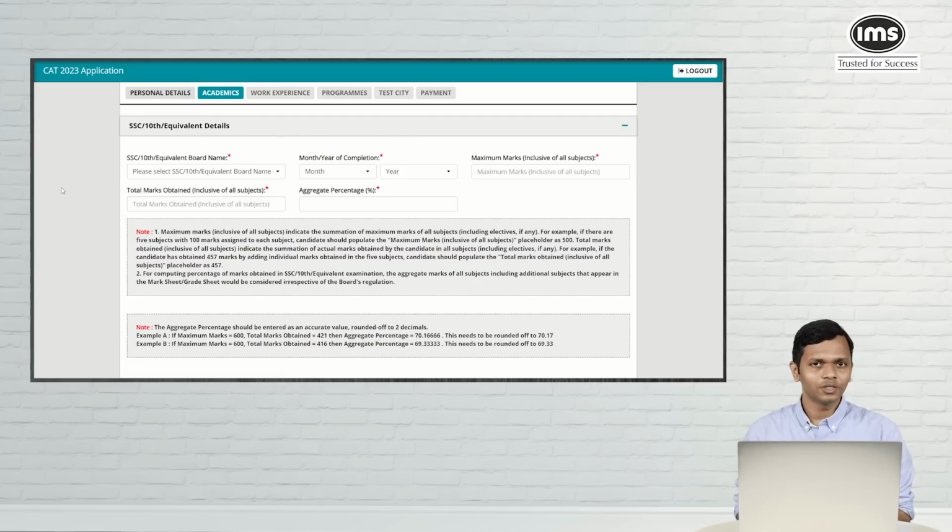When it comes to percentage, you have to round it off to 2 decimal places, and they have given an example to understand how that is supposed to be entered. So you can complete this information and then move to the 12th standard details.